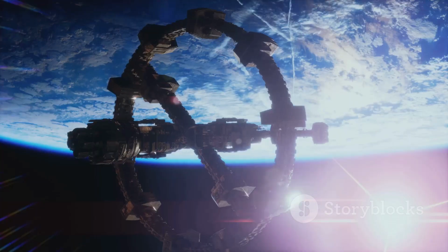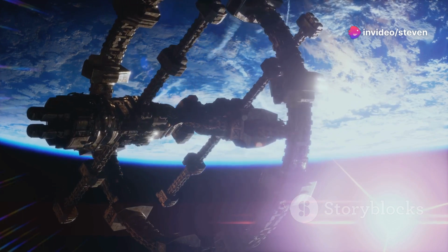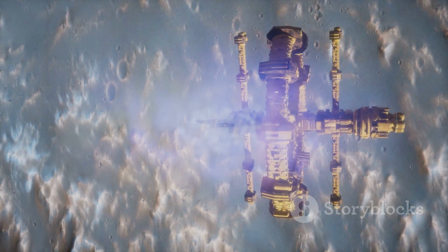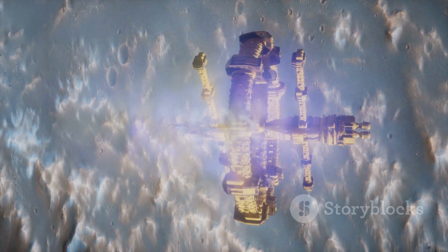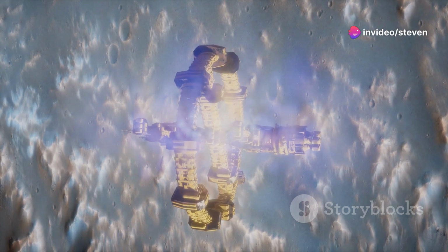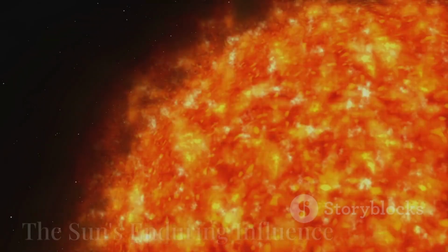These missions will help us understand the Sun's influence on Earth and will also shed light on the behavior of other stars in the universe. The knowledge gained from these missions will not only advance our understanding of the universe, but will also have practical applications. It will help us develop new technologies for space exploration and will also help us protect our planet from the Sun's potentially harmful effects.